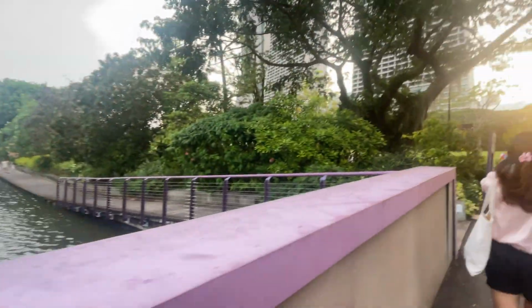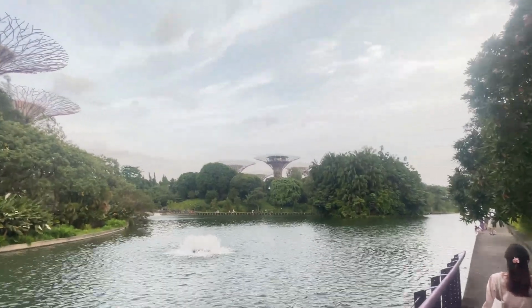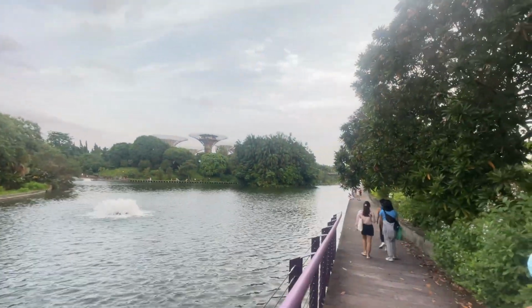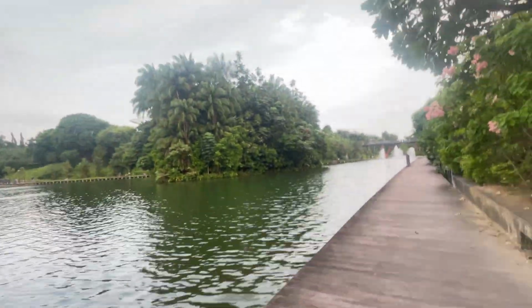Here's another watery area, almost like a river encircling the park. It adds a natural touch and cools down the atmosphere, making the park even more pleasant.